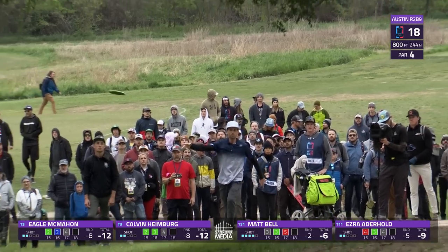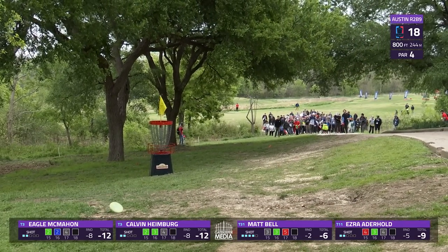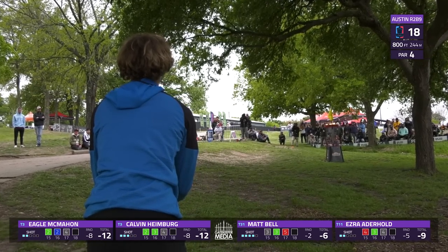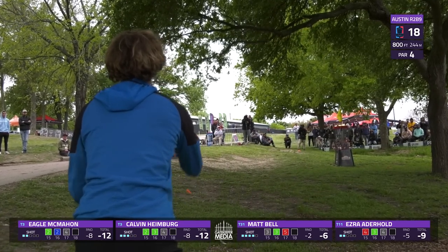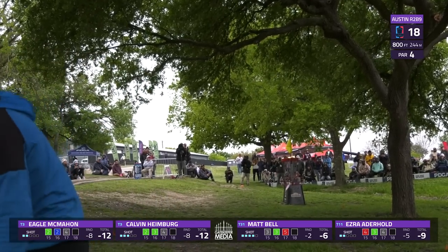And Matt Bell looking for some Matt Bell magic. Oh, gave it a good bid. Going to have to settle for the bogey on the last hole, which still gains strokes on a lot of people.